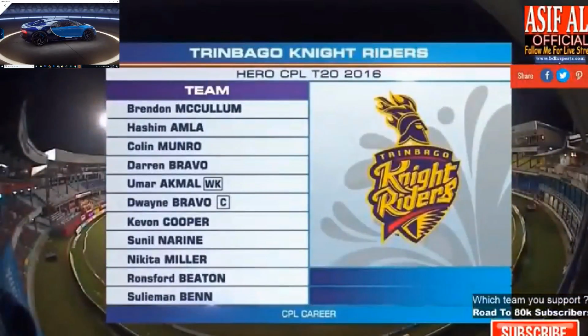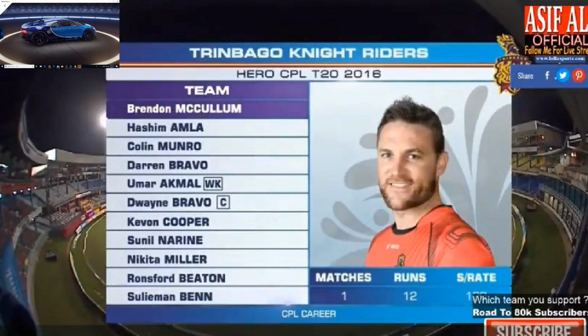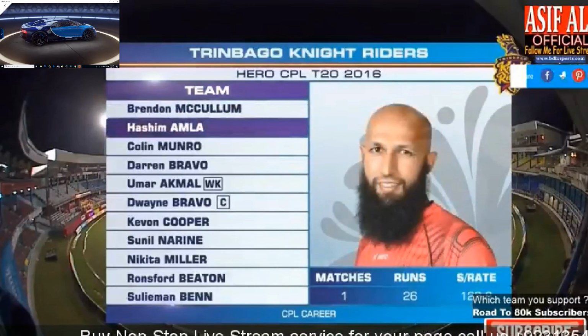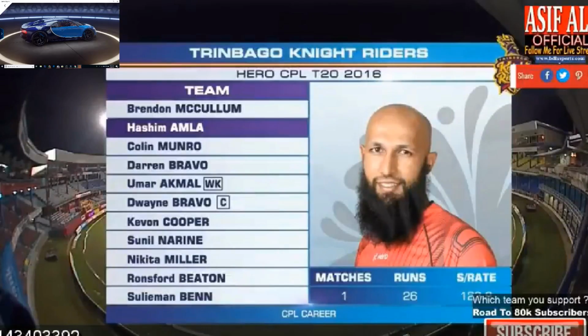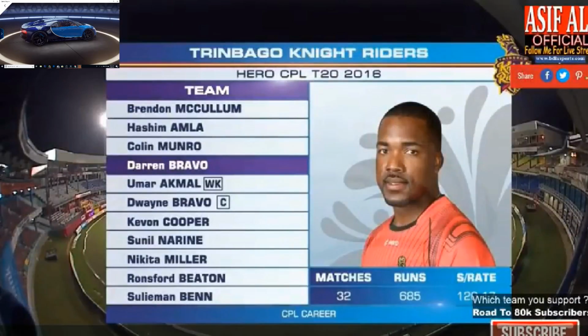Confirmation of the teams as they lined up for the Knight Riders. First of all, they were happy to have the services of Brendon McCullum, fantastic servant of New Zealand cricket over his career, now taking part in the CPL. And a little bit down the list, you have Hashim Amla out of South Africa, who is a fantastic player in his own right across all formats, and another key player for the Knight Riders, Darren Bravo, after his performances in the CPL last year and what he did in the first game.